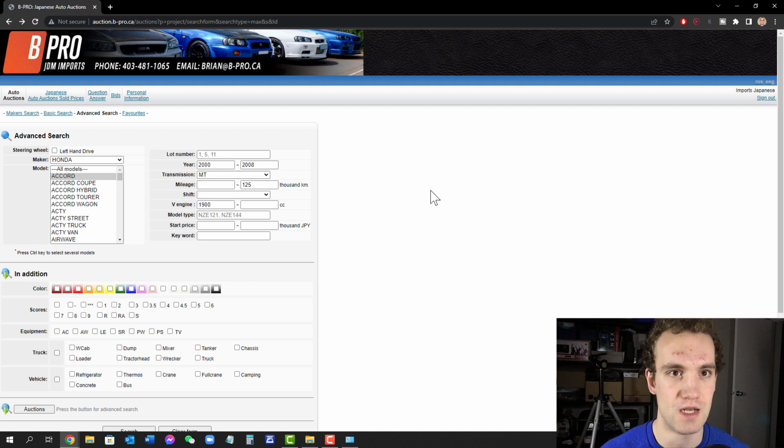The reason I'm putting 1900 and not 2000 for a 2-liter is because the 2-liter Honda engines and most other engines are actually slightly less than 2 liters. I think there's like 1997 cc. So I'm going to put 1900 to make sure I include all of the 2-liter engines, including the ones with displacements slightly less than 2000 cc.